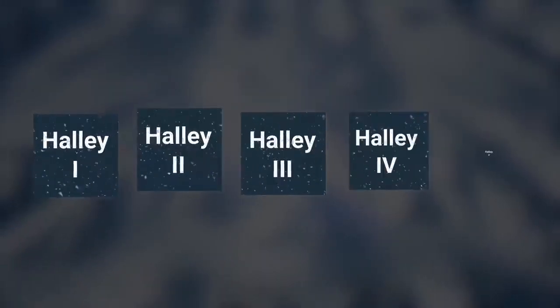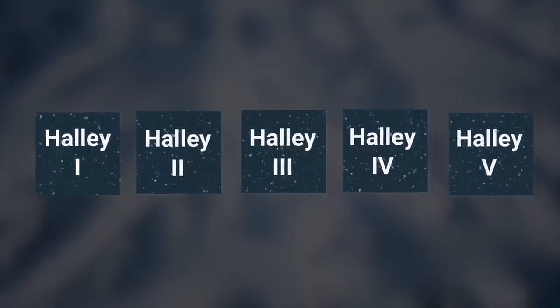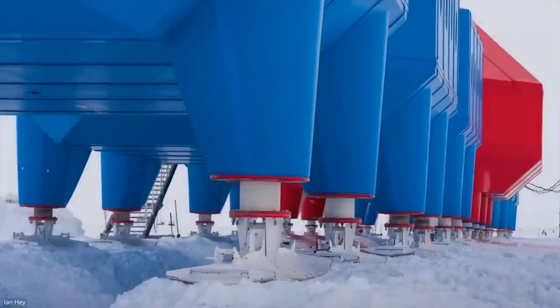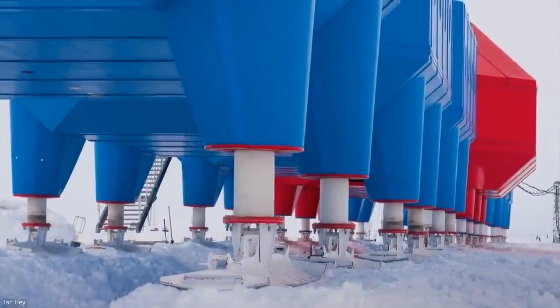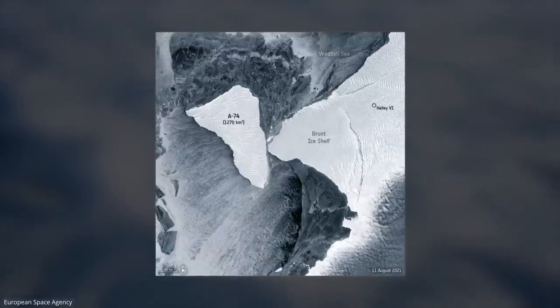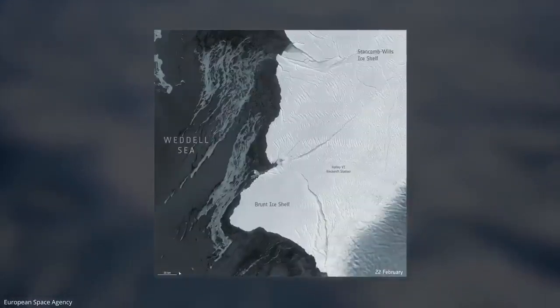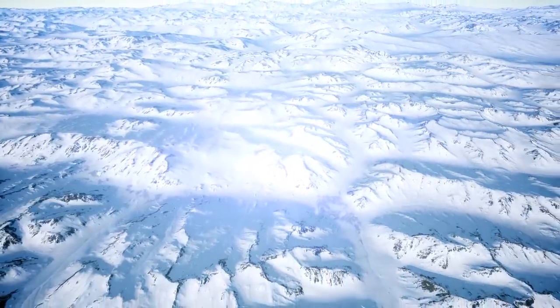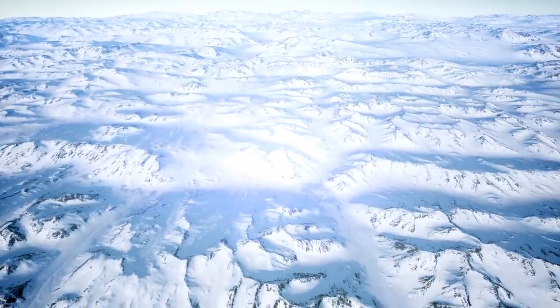Since the start of operations, 4 of the 5 iterations of the Halley Research Station have all been buried under the snow and become unusable. The 5th one solved the problem of snow because it was built on a steel frame that was raised every year. However, there was another problem. Once these stations were built, they were there to stay, and the shifting of the ice meant that it eventually got too close to the break-off edge of the ice. So in 2010, the quest for the world's first fully relocatable research station began.